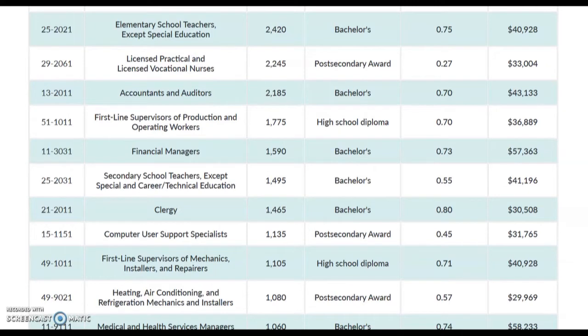Specifically, I want to point out, if you will look down at secondary school teachers, except special and career/technical education. Roane State has a program called 2+2 that you can do your first 2 years there and then go on to do the second 2 at another university.